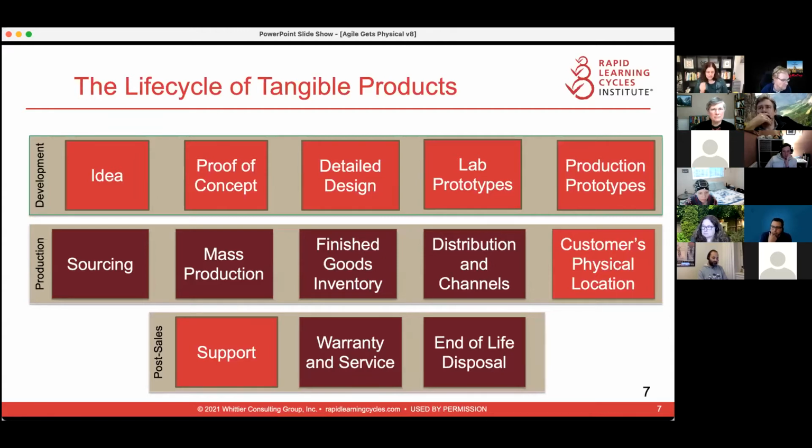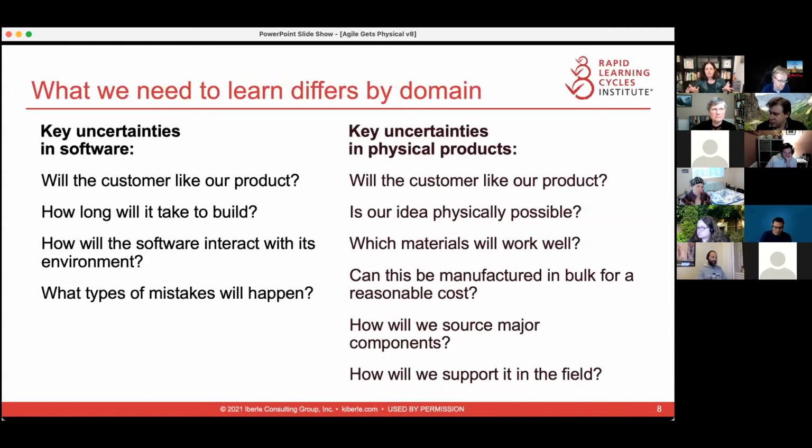So I have a client, Gallagher, one of the companies on the list, that makes agricultural technology. Their products have a 25-year lifespan. That means that all of the decisions that they make at every point along the way, they are living with for 25 years, right? There's no ability to do an over-the-air update for the kinds of things they make. They make fencing, high-tech fences, right? So all these things mean that the problems that hardware teams are dealing with are very different than the problems that a software team is dealing with. So that drives what we need to learn.